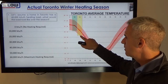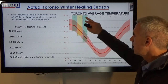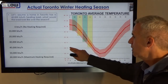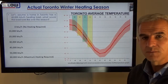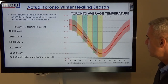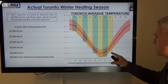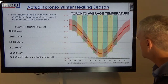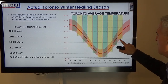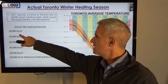September, now we're down to, again at the lower end of the bandwidth, maybe 18,000 BTUs. In October, we're maybe down to 28,000 BTUs. In November, now we're 38,000 BTUs, roughly. In December, we're now about 50. And then into January and February, we have 60 and maybe 58,000. And then as we come out into March, we need less now. In March, we're about 48,000 BTUs. In April, we're down to about 35,000 BTUs. In May, about 25,000 BTUs. And then into June, worst case, maybe about 15.